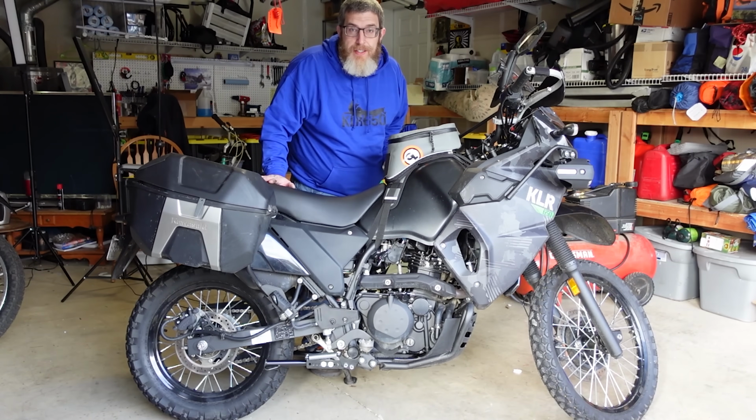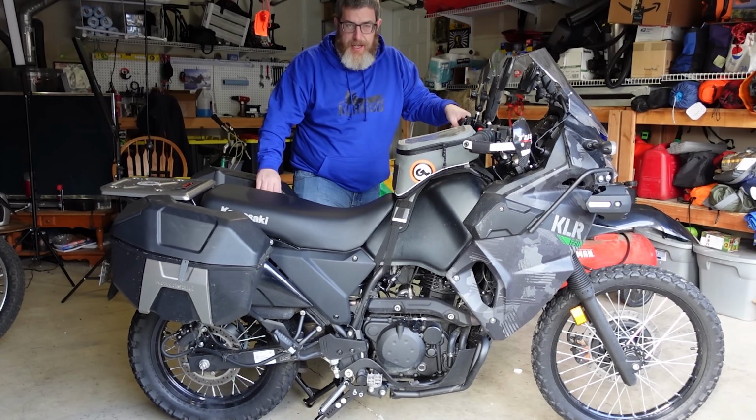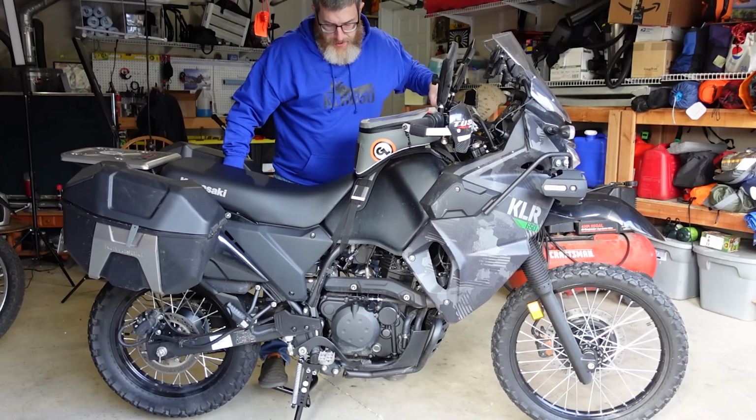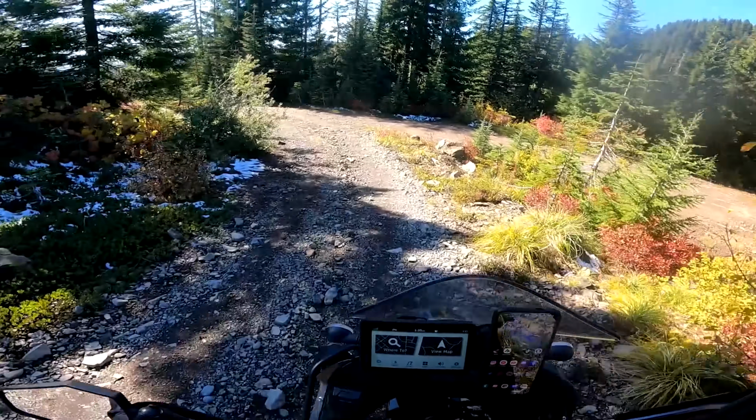It's been around longer. More people have experience with it, there's more institutional knowledge to tap into, and more people ride that KLR off-road. So if you want mods recommendations, if you want advice on how to ride it off-road, if you want to look at other people's setups, there's just a lot more KLRs out there off-road than there are 500Xs. Just the nature of the beast.